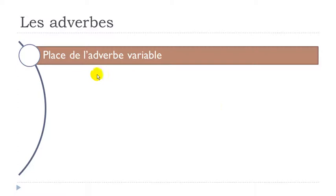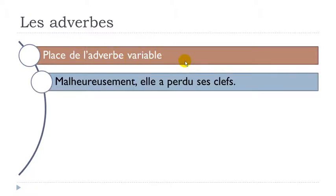And now, let's see if you want to make a sentence. Because you will have to remember that in some cases, well, the place of the adverb can change. Est variable. Okay? So let's see. You've got an example here. Malheureusement, so malheureusement means unfortunately, malheureusement, elle a perdu ses clés. Perdre, it's to lose, okay? Ses clés, her keys, okay? And it's the passé composé form. Malheureusement, elle a perdu ses clés. Okay, so that's one option.